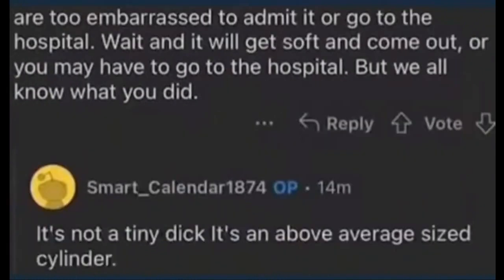It's not a tiny dick. It's an above average sized cylinder.